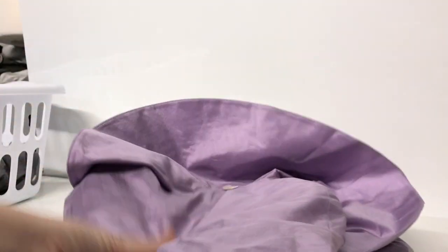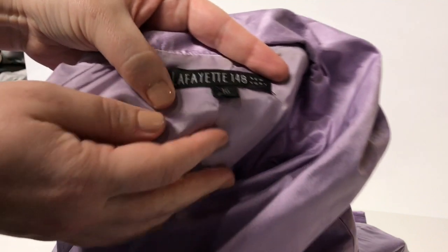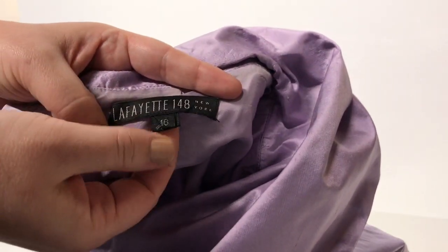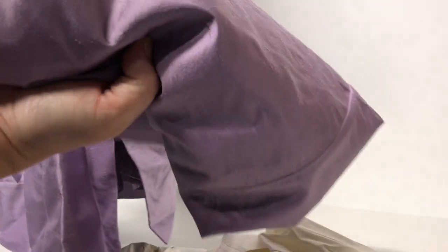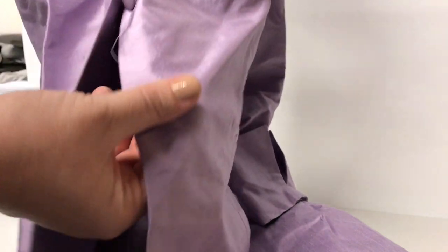Okay, I have got two pieces by the same brand. This is Lafayette 148, size 16, and this is a two-piece suit. So you get this jacket. It is in a shiny lavender color. All the buttons, I checked to make sure these covered buttons were all there, and they are. And then this is the skirt.